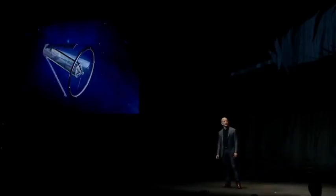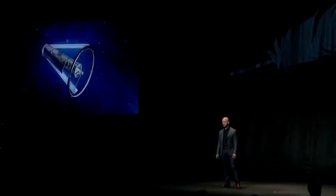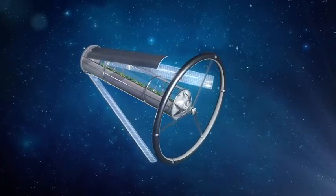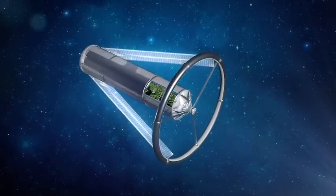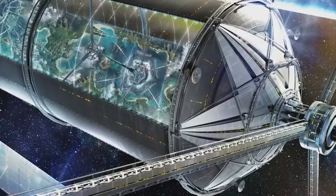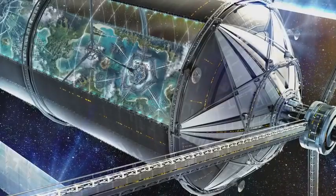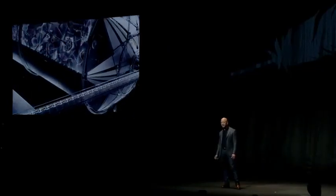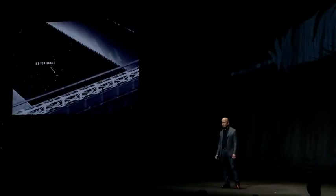So, instead, what O'Neill and his students came up with was the idea of manufactured worlds, rotated to create artificial gravity with centrifugal force. These are very large structures, miles on end, and they hold 1 million people or more each. Here's the International Space Station for scale. This is a very different kind of space colony.